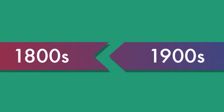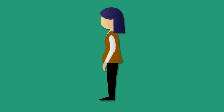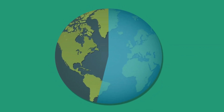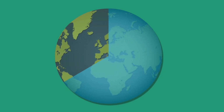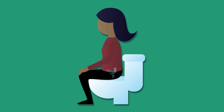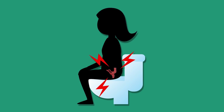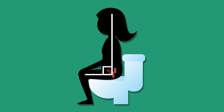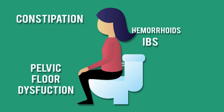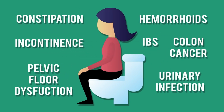Before the 19th century, toilets were non-existent. People used to squat to release. 2/3 of the world actually still do, and for good reason. As we adopted the toilet into our lives, we unknowingly added tension and straining during bowel movements. Studies have shown us the perpendicular posture brought on by the toilet creates a kink in the colon, which makes it difficult to go. It also makes us susceptible to a number of other health issues.